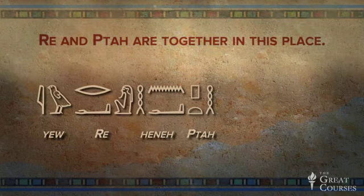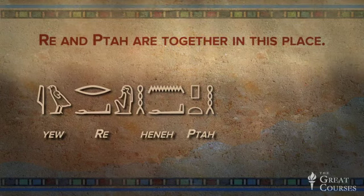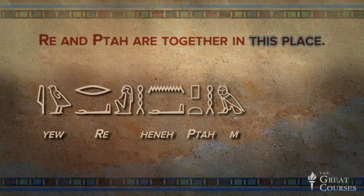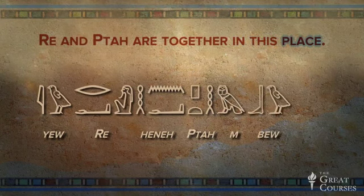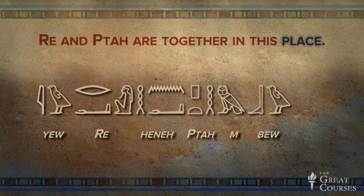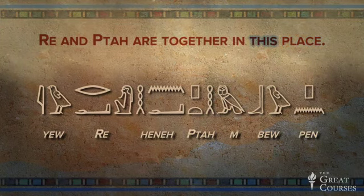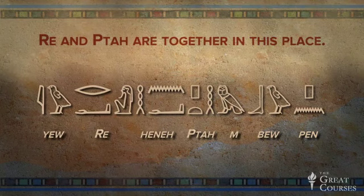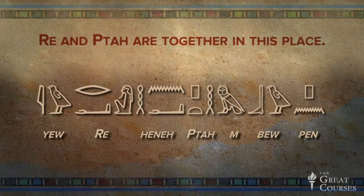So now we have our verb and subjects. Let's add in, which is the owl. Last, we have to say this place. Well, place is bu. Since it doesn't end in a T, it's masculine. We know we must use the masculine form of this, which is pen. And we remember that this follows the noun, so the whole sentence reads, you, Ray, henna, Ptah, em, bu, pen. Good.